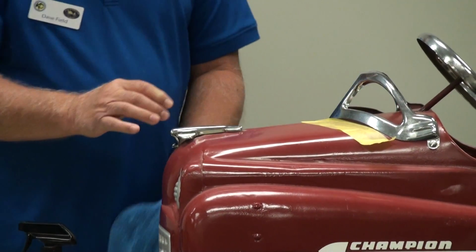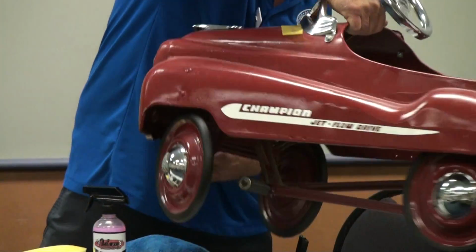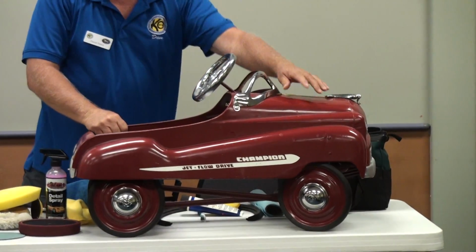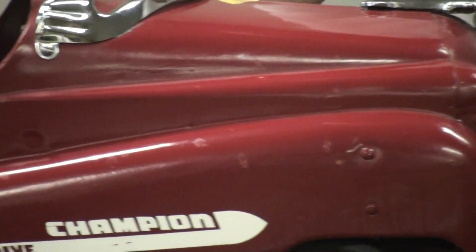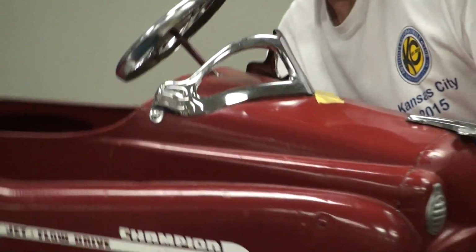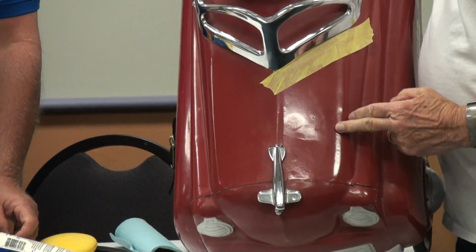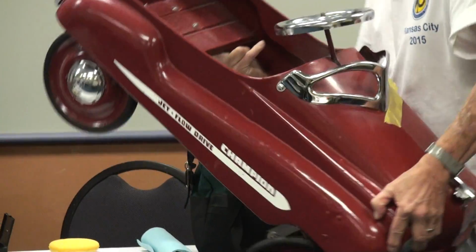But anyway, I don't know if you can see the difference. Here's one side, and we'll turn this around. I haven't been working it that long. Do you see a difference on this side?